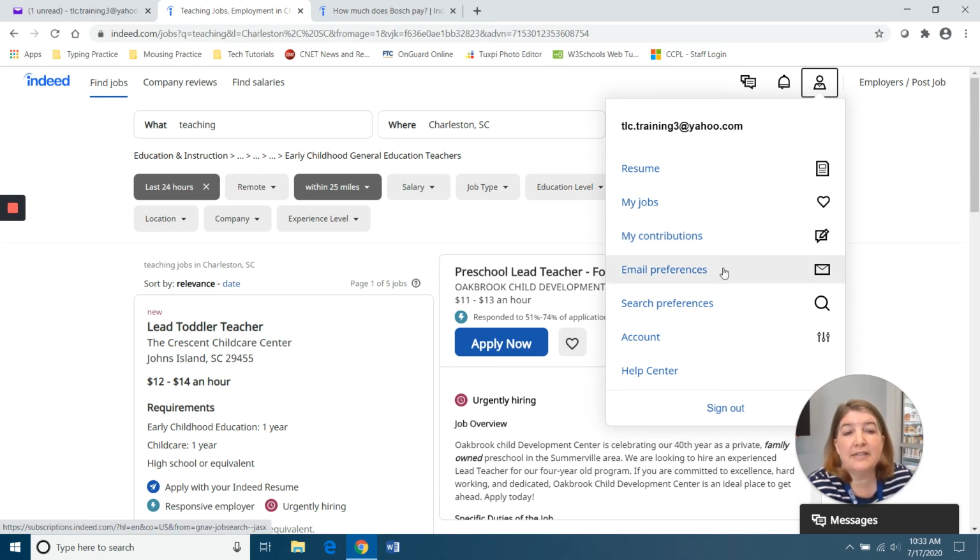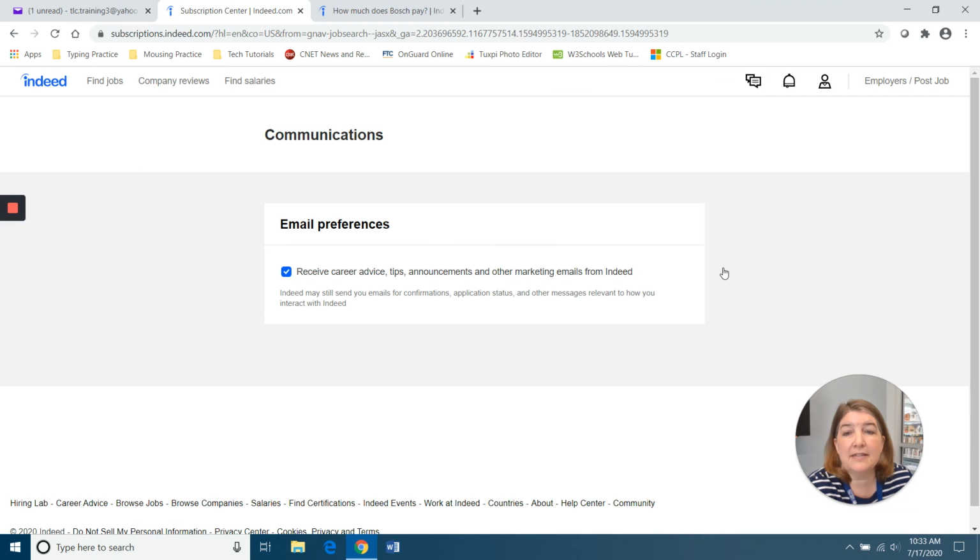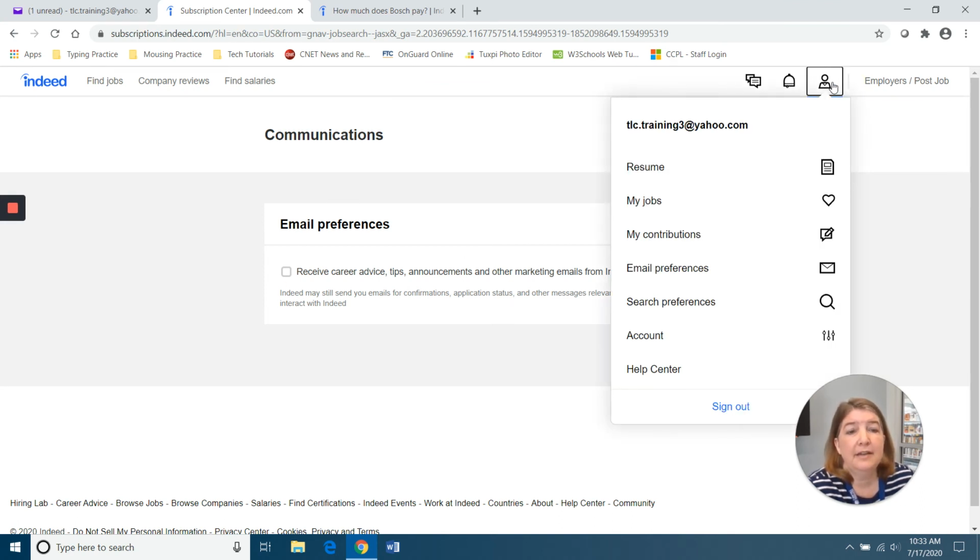Email preferences, let me click there because I think that's important. Right now, I am set to receive career advice, tips, announcements, and other marketing emails from Indeed. If I don't want to do that, I can just unclick it. Okay, so my email preferences have been updated. I won't receive so much email. But if I'm looking for jobs, I would leave that clicked.